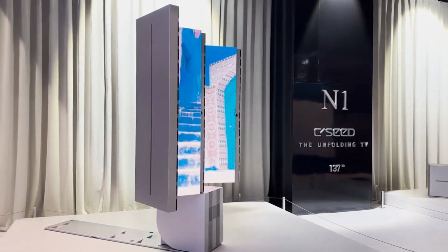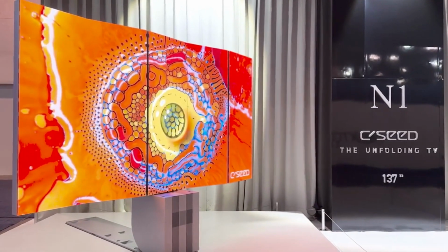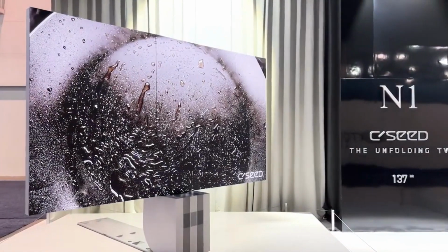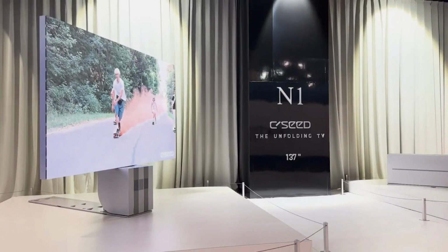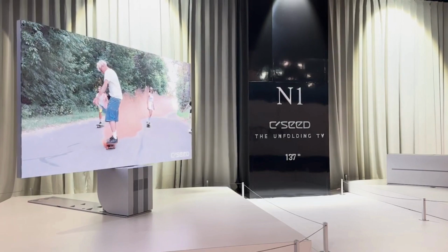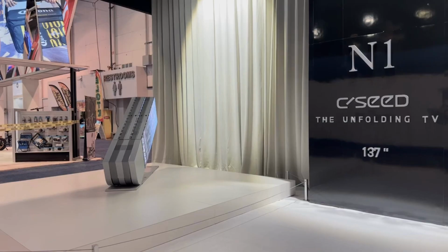The verdict. The CES N1 is more than just a TV. It's a technological marvel that pushes the boundaries of what's possible. Its stunning picture quality, innovative design, and transformative capabilities make it the undisputed star of CES 2024. While its price tag might make it a niche product, the N1 is a glimpse into the future of home entertainment, and it's a future that looks incredibly bright.